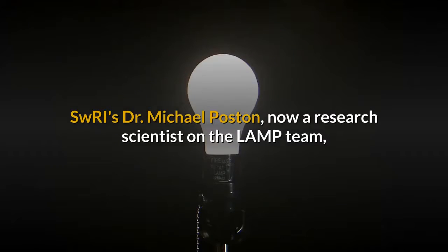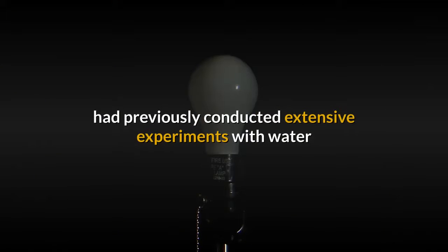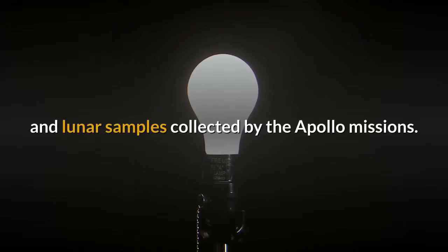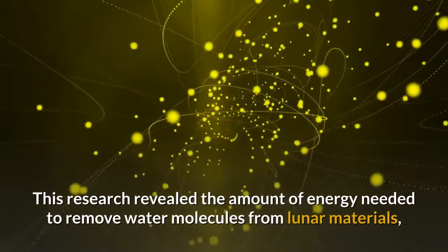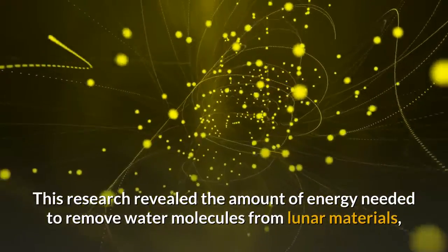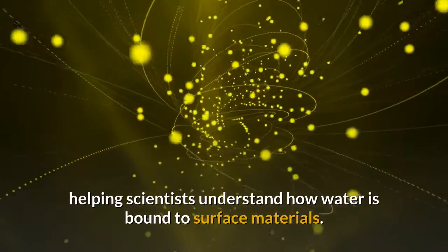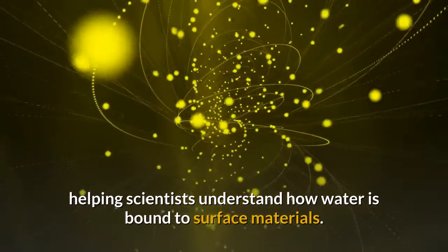SRI's Dr. Michael Poston, now a research scientist on the LAMP team, had previously conducted extensive experiments with water and lunar samples collected by the Apollo missions. This research revealed the amount of energy needed to remove water molecules from lunar materials, helping scientists understand how water is bound to surface materials.